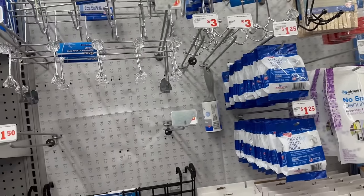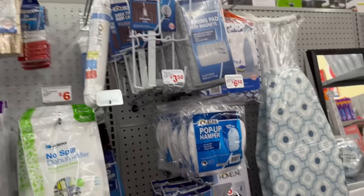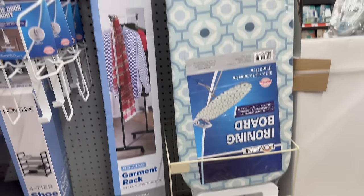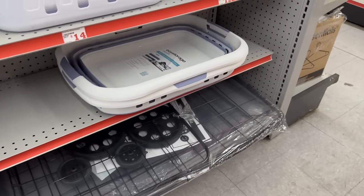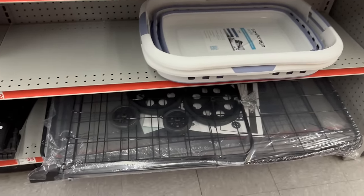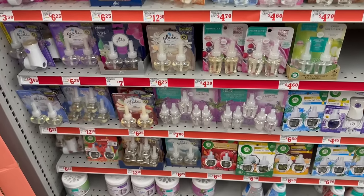They also have, I think, yeah, it's on this side. I'll show you that in one second. The wet mops. Oh my goodness. Now those I've been using, those are really, really amazing. Granny carts are $35. I'm not sure if that's even the proper name, but that's what we've always called them, the granny or the grocery carts that fold up.